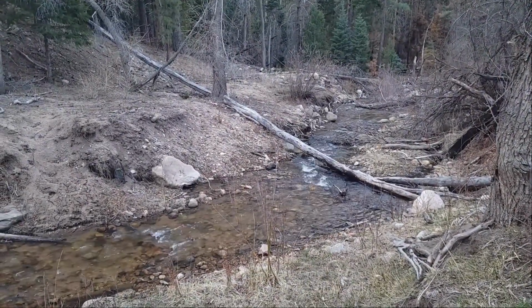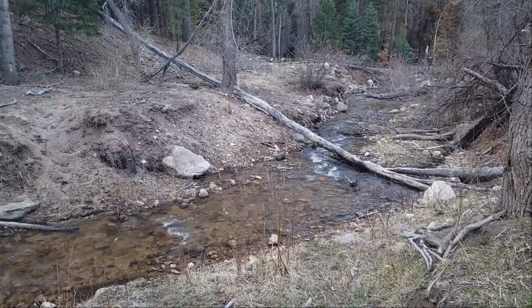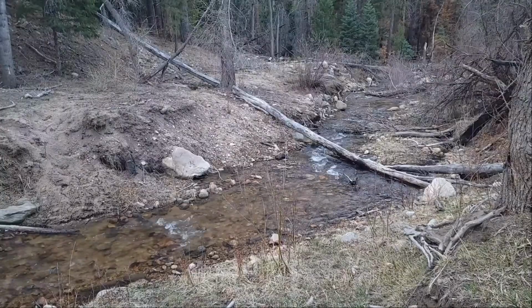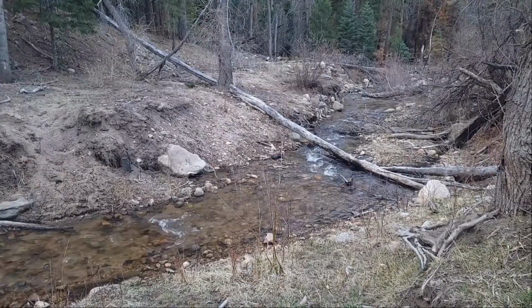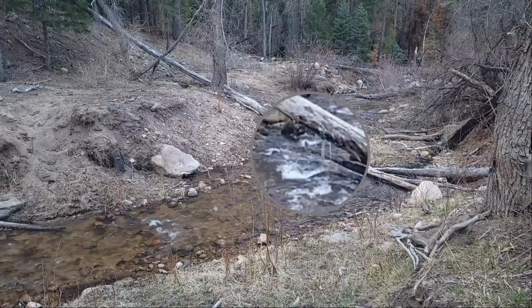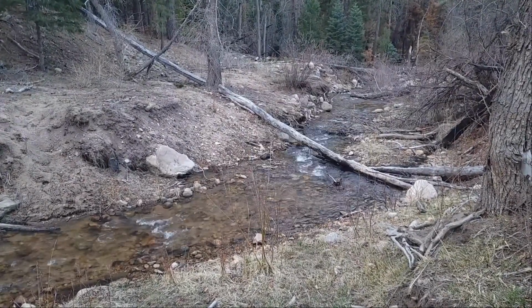Okay, here's my first obstacle today. One of several river crossings. This is the Rio Capulan, but there's a nice log bridge to cross on. You can probably see the icicles down below too. That's kind of cool. But anyway, here I go.